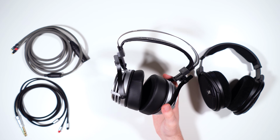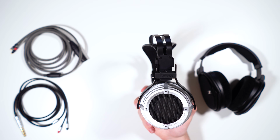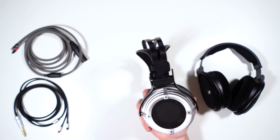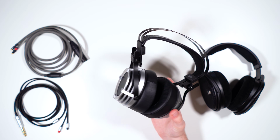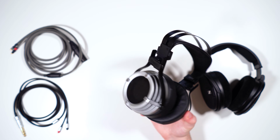So yeah, these are a bit confusing. They sound like they have potential, but it's just missing that one thing. I don't know if it is the pads. There might be a pad out there that fixes these, but I'm not going to spend the time and the money to find that out. There might not be a pad out there that fixes these. There might just be some other flaw with the design of these.